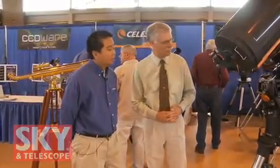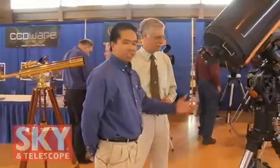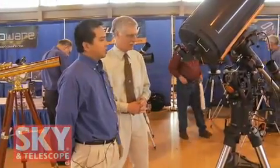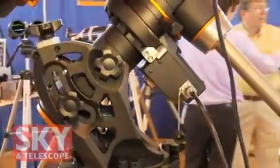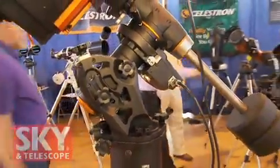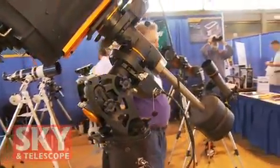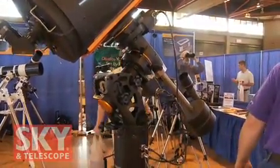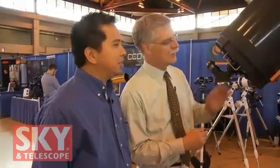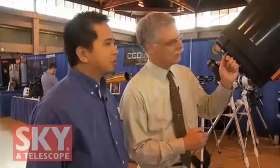Sure, Dennis, thank you. What we have here is the CGE Pro mount. We just introduced it earlier this year, and it features the biggest mount that Celestron has ever offered, and that is critical, and desirable to the astrophotographers. What's the capacity on this mount? The capacity is a 90-pound load capacity. 90 pounds on the telescope. On the telescope itself. All right.